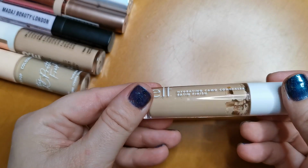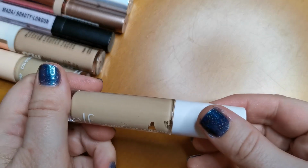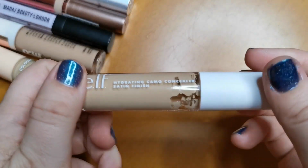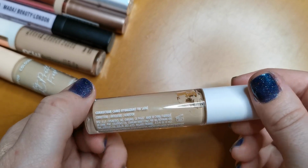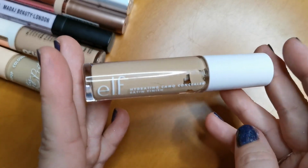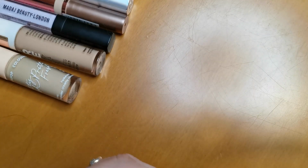And also, while we are on e.l.f., I have the Hydrating Camo Concealer, and I have it in the shade, what do I have it in? Light Beige. I'm trying to work out, this is too deep, isn't it? Unfortunately, yes, I'm right. It is too dark. So yes, I'm going to have to declutter it. I do, however, love the formula. But because it's a bit too dark, it is going in the declutter pile. So we are actually decluttering a concealer.